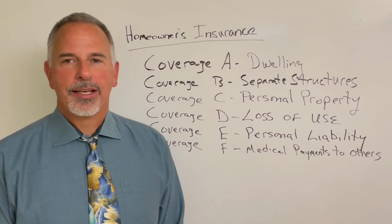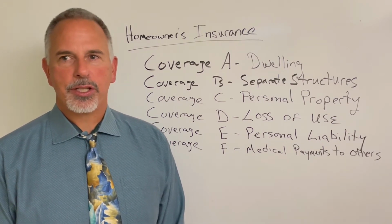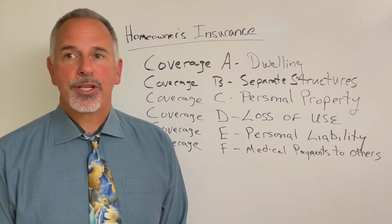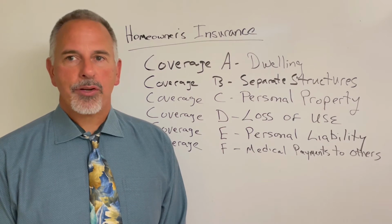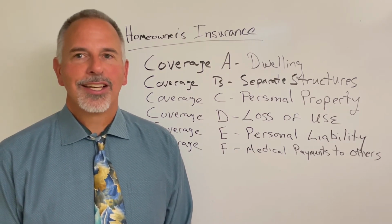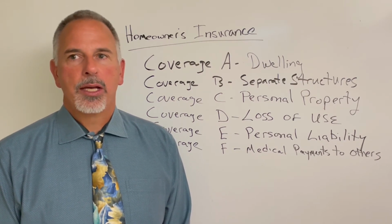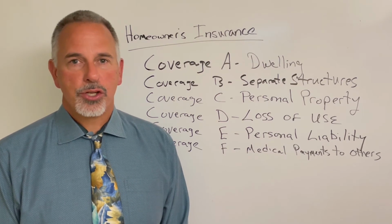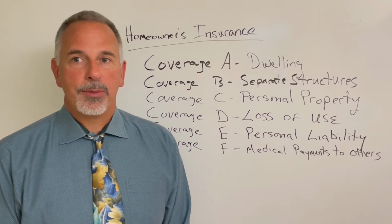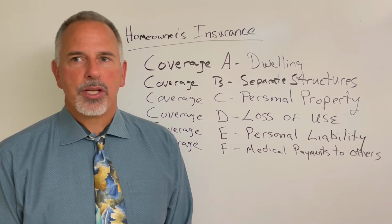Coverage F. On your homeowner's declaration pages, you'll see all of these coverages listed in alphabetical order. We end our list of standard coverages with coverage F. Coverage F is also known as medical payments to others. Medical payments to others is for small medical claims resulting from a guest injury on your insured property, regardless of who is at fault. Medical payments coverage limits are typically set between $1,000 to $5,000.